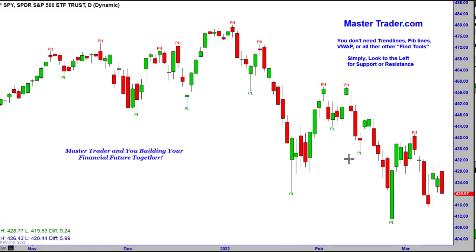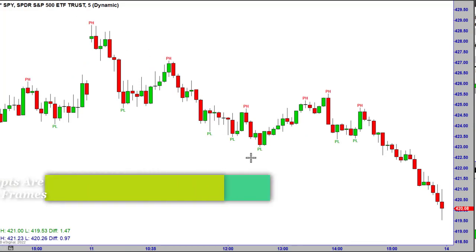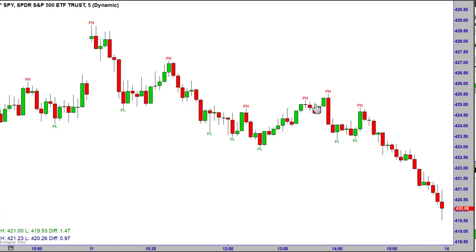Now let's look at this on a 5-minute chart, because everything applies to any time frame we're going to look at. We have to choose what time frames we're going to look at. I like the 5-minute time frame for an intraday time frame, and same concept. Move down. Here was a pivot. It began to turn here. Could we have shorted this? Possibly. And we could have gotten stopped out, of course.